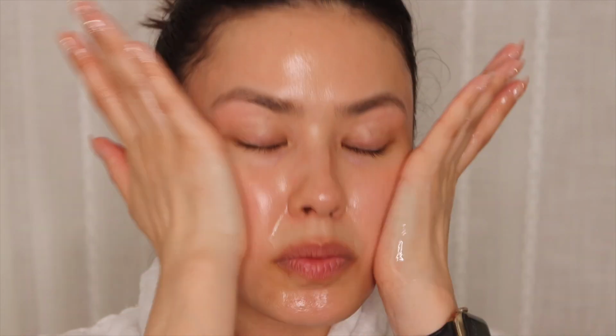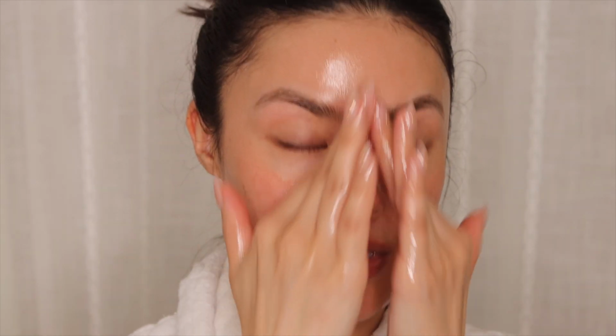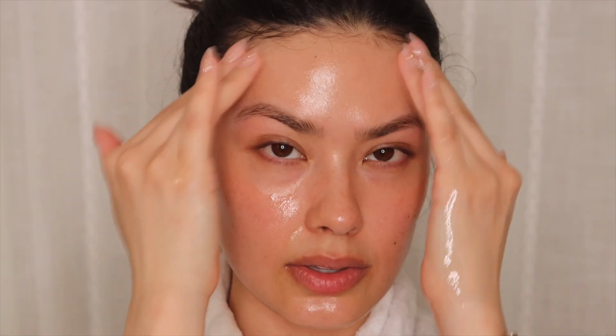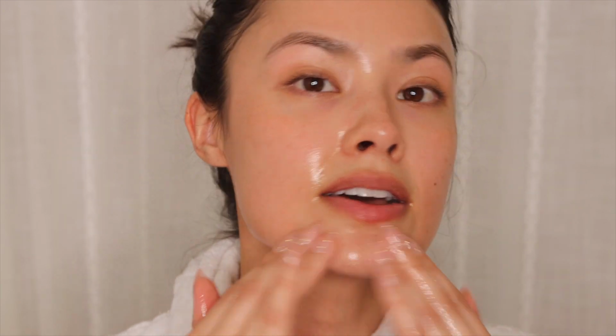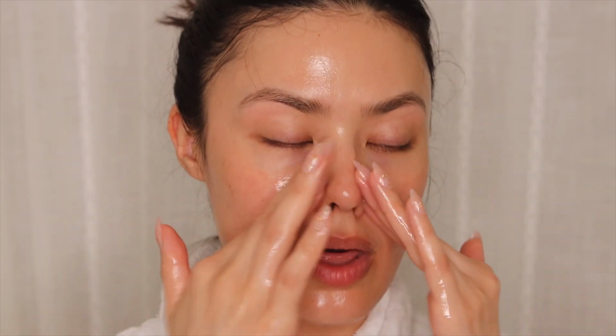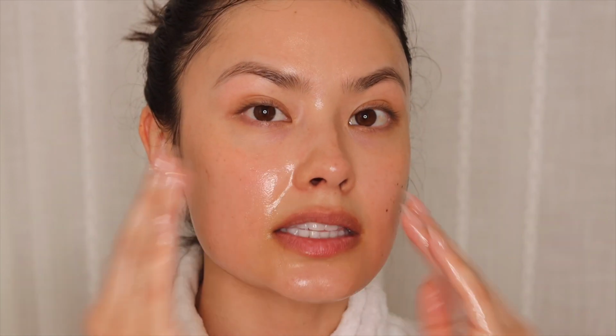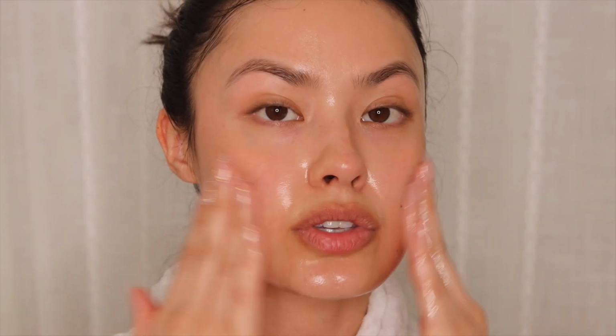So using this to work out the garbage in your pores is way more gentle on your skin, and while you're doing this you can also give yourself a little facial massage. These Hanskin cleansing oils are perfect because they contain a little bit of chemical exfoliation, so they're not only going to help break up a lot of that stuff in your pores, but they're also going to help with other things like fine lines because they help exfoliate the surface of the skin.